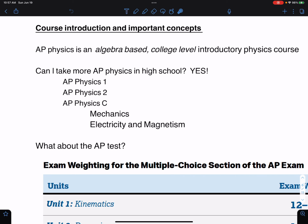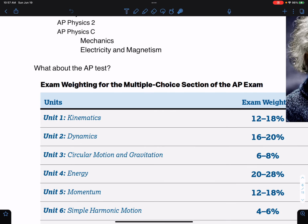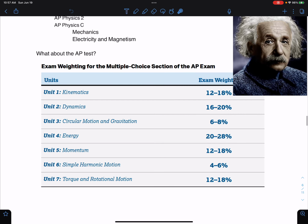All right, let me tell you about the AP test, because I know you guys want to know this stuff, right? What about the AP test? Is it super hard? Yeah, it's a little hard, but they tell you ahead of time everything that it's going to cover. So Unit 1 is going to be kinematics, Unit 2 dynamics, Unit 3 circular motion, gravitation, energy, momentum, harmonic motion, which is like sound waves and stuff like that, and then torque and rotational motion. And you can see, they even tell you that most of the test is right here on energy, so we'll spend a lot of time there.